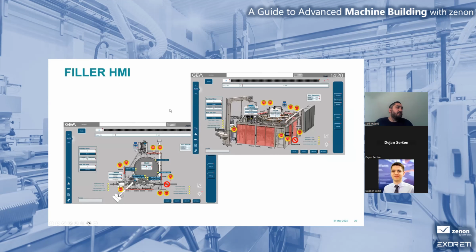And then the filler, like I said, it's a bit different than the other two, mainly because it's more complicated than the other two. It has a lot more settings like stepping, filling valve calibrations, and everything else. So we decided to go a bit different. We are planning to make it the same as the other two, but for now, this is the first iteration and we're going with it.